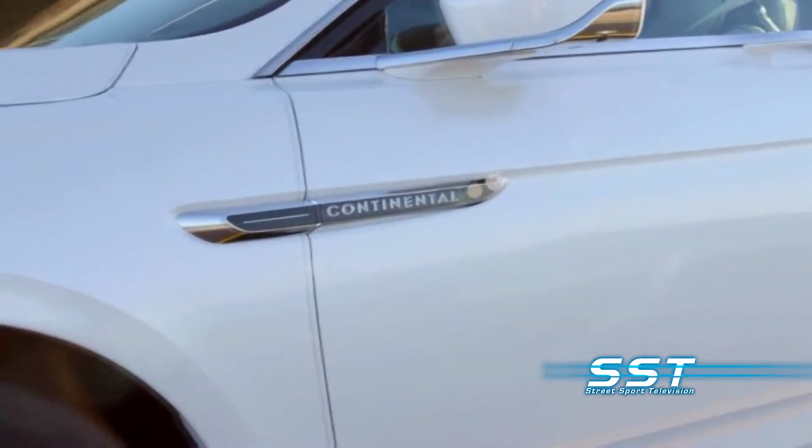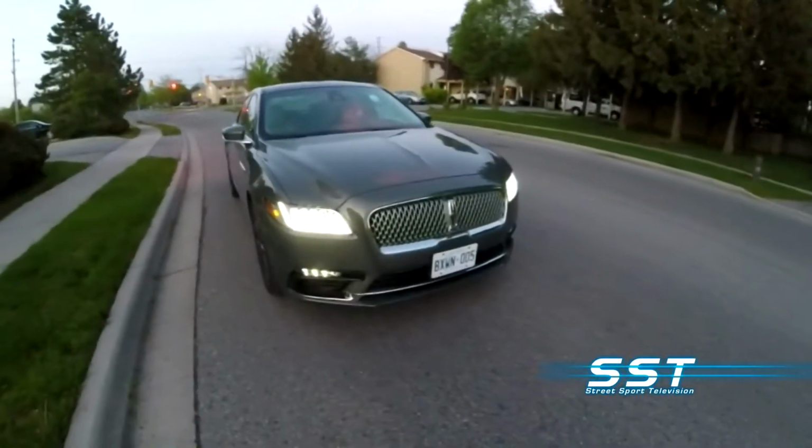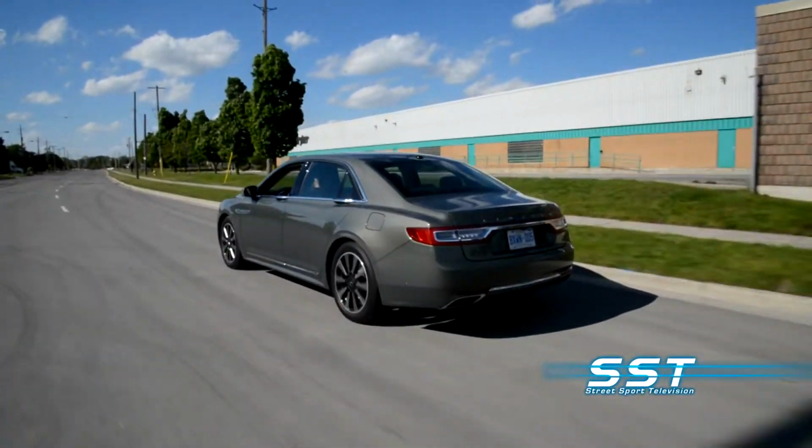The Lincoln Continental is back in a big way in all its luxurious glory. This is a big car, and from the moment we touched the protruding yet elegant door handles, we knew this was a car that was all about quiet cruising.